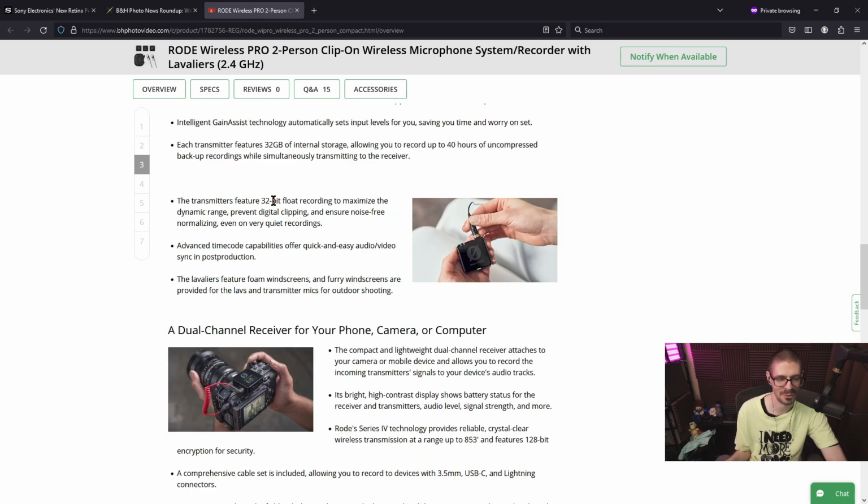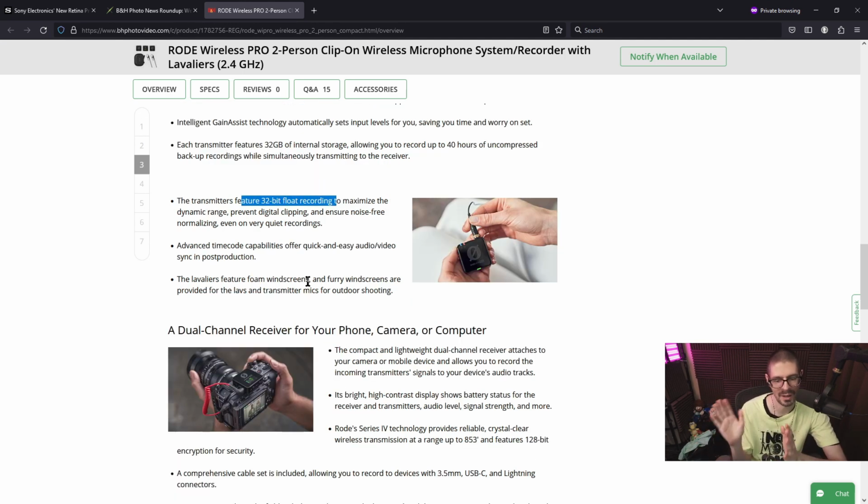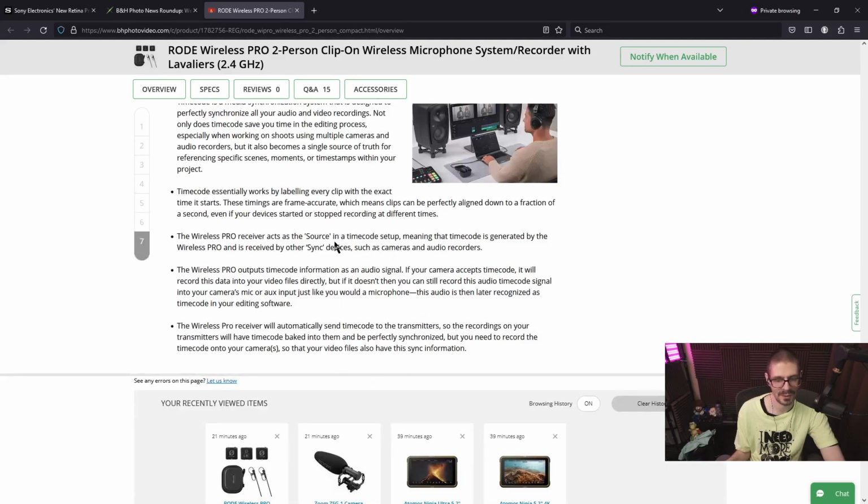The transmitters feature 32-bit float recording to maximize dynamic range, prevent digital clipping, and ensure noise-free normalization, even on very quiet recordings. So 32-bit float is, again, another relatively recent feature in audio recording technology. So it's probably a mix of that ability plus getting different levels of analog to digital. So I assume it has a wide enough range of actual recording that saving it at 32-bit float makes sense. So that looks like a cool system.